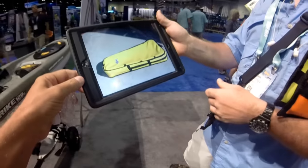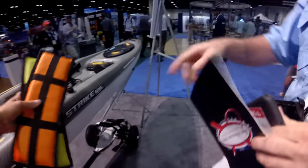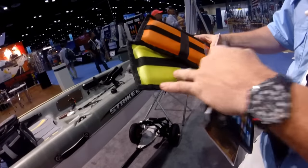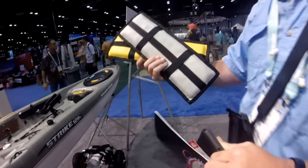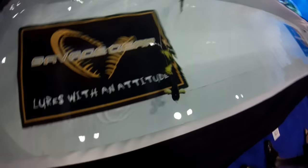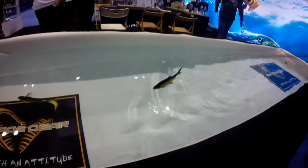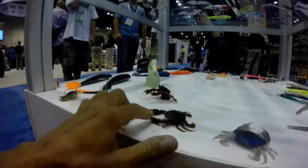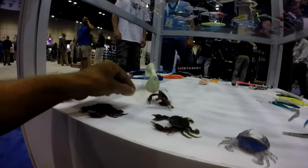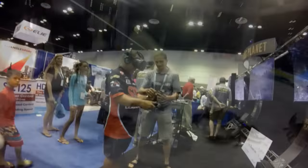There were also smaller companies, like this guy, who was just starting out. That's the material there? Yeah, this is the outer material. He was making bags to put your fish in, like cooler bags for a kayak. This company, Savage Gear, makes lures that look like real fish. I assure you, those are lures made out of plastic and rubber. Not real fish. A couple years ago, they won Best of Show at ICAST for this little crab lure. It's super cool.